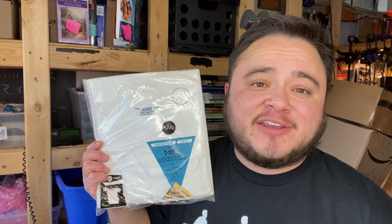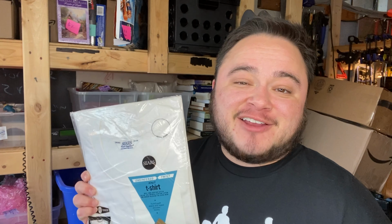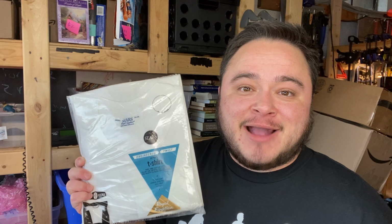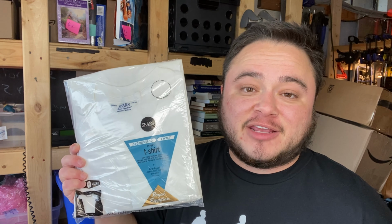Spotted this vintage, new in the plastic Sears white t-shirt. It doesn't have a date on it, but it's like Sears Roebuck Company. It's just obviously like decades old, and it's really cool that it's brand new still. My new strategy when I find something really good at a garage sale or a thrift store, this is just a tip for anybody, is grab it, maybe hold on looking it up, because something like this is vintage, it's new, it's gonna sell.